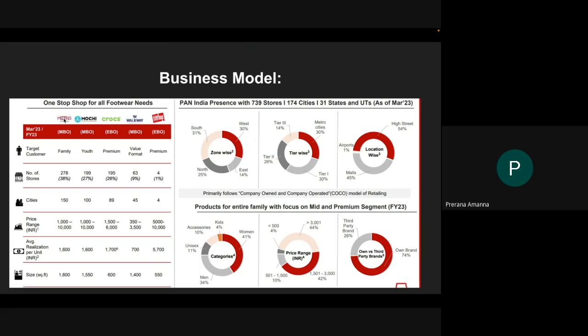What are their own brands? Metro Brands, Walkway, Mochi, these are their own brands, which means they started these, they decide, they have complete control and ownership here. Versus the 26% that is coming, this is from third party brands. Now what are third party brands? These might be foreign companies that want to start catering to the Indian segment or the Indian masses, but again they don't understand the demography of India, or it can be too taxing for them to open up stores here and everything. So what they do, they license out everything to Metro Brands. Metro Brands has a license to sell these third party brands in India, so they can open the store.